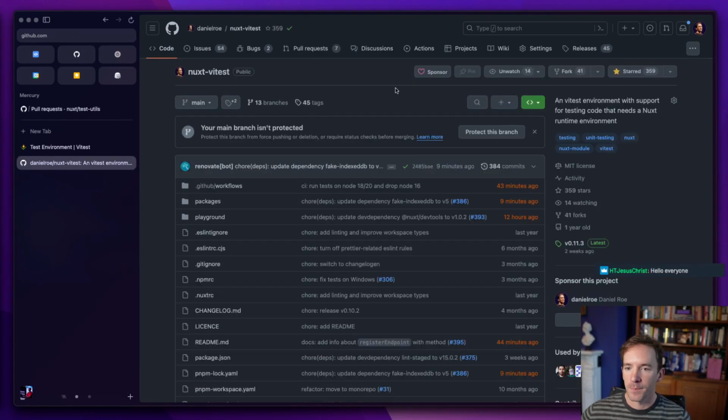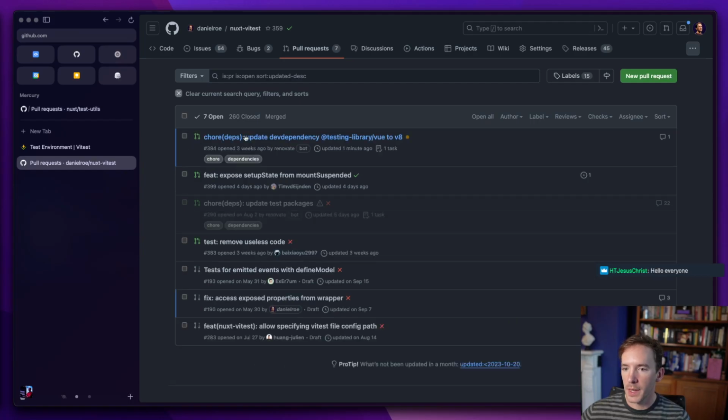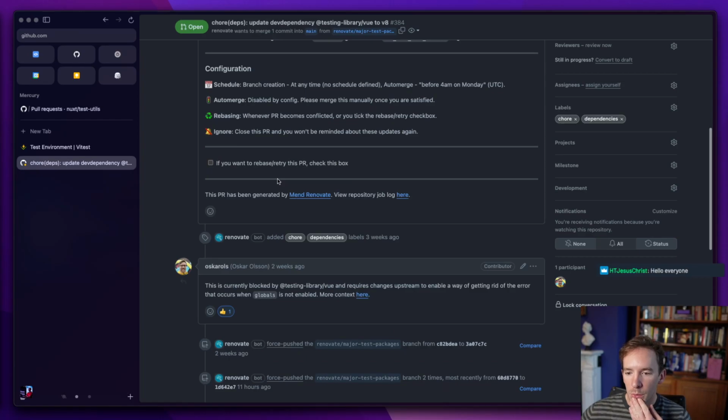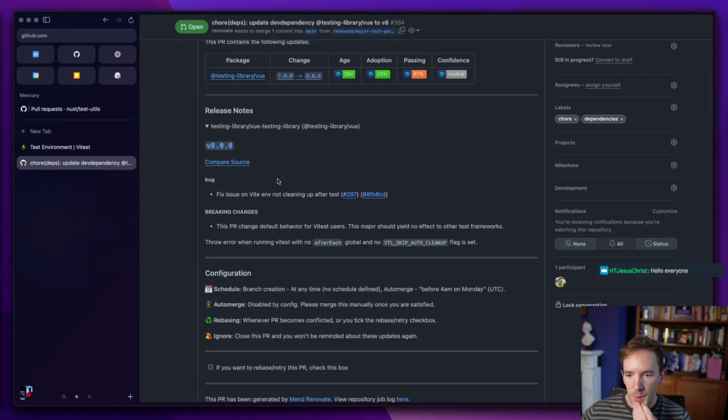Okay. So what else can we merge here? Hopefully we can update testing library view. Please tell me this is just a node. Oh no, there's an upstream issue.